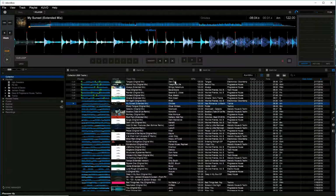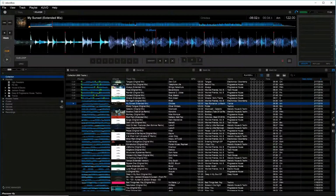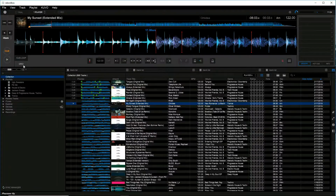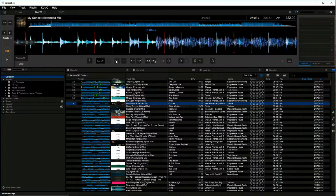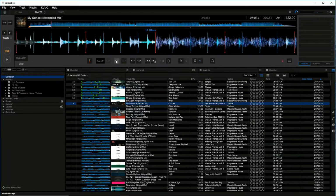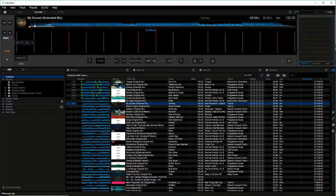Yeah, so just to give you an example, this one's off the beat grid. We can see here's a red arrow here, here's a red arrow here, but you'll notice that the beat comes in right here. Okay, so we need to go to grid mode, and we need to move the grid right there. Okay, so now we're spot on. Looks like it's hitting good now.